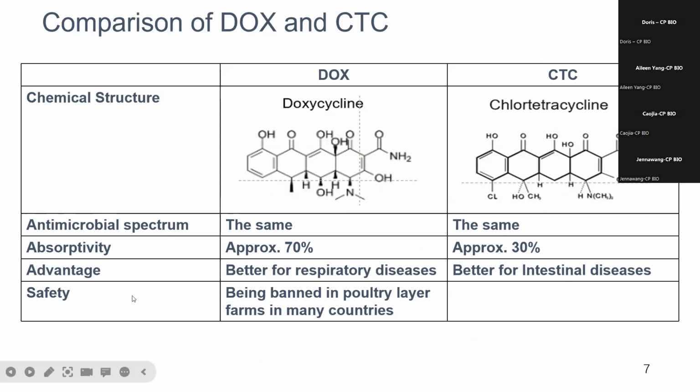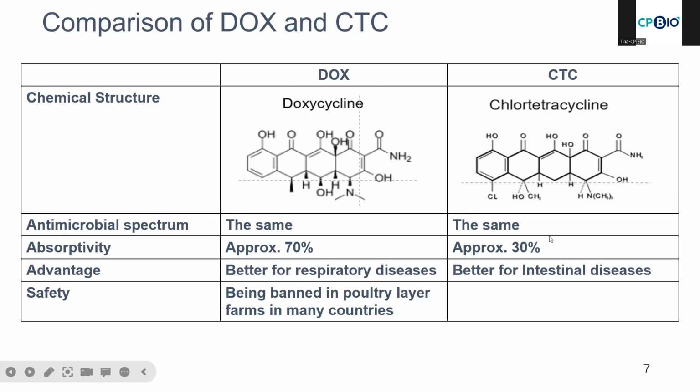As we know, both doxycycline (DOX) and chlortetracycline (CTC) are very similar in chemical structure. They are both tetracyclines. The chemical structures are slightly different, although this difference makes a big influence on their activity. However, in terms of antimicrobial spectrum, they are the same.